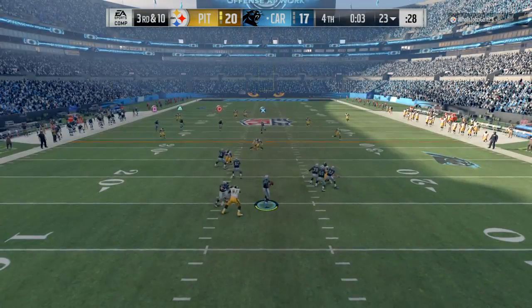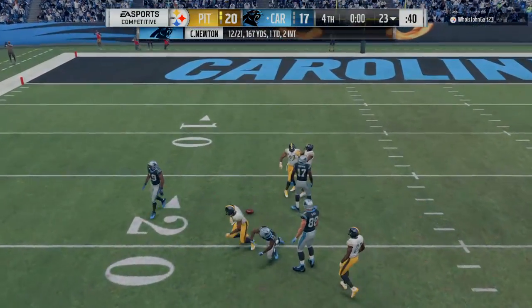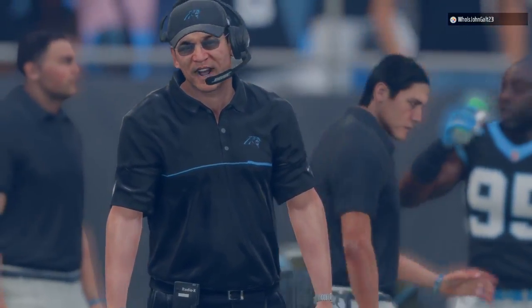One last throw here for Newton. He's going to let it fly. And it's incomplete. So their final drive comes up empty. And with that, the ball game is over.